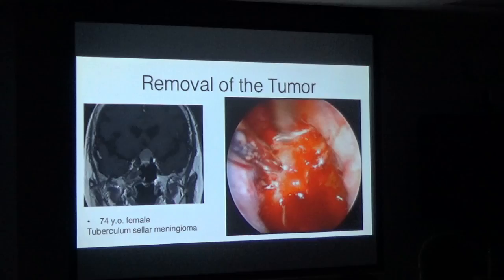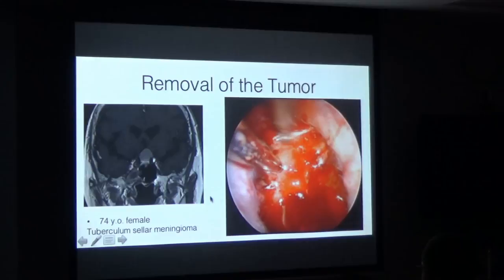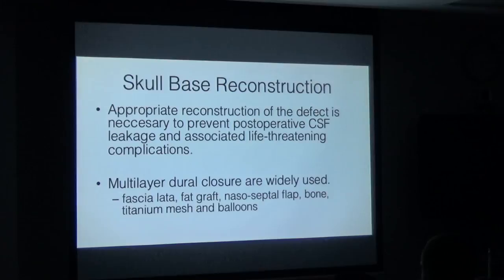Post-operative MRI is not here. I'm sorry, but all the tumor is gone. This is the final part, skull base reconstruction. Appropriate reconstruction is necessary for this surgery. Multi-layer dural closure is widely used, but I have a unique closure technique, so I'll show you.